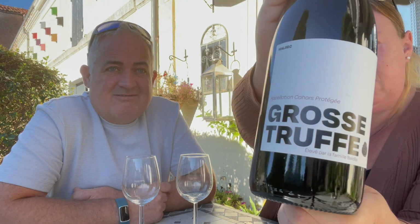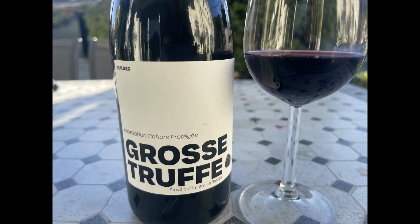Hi, and welcome to Wine of the Week. And yeah, we're back on the wine. I found this at one of the many supermarket wine sales, and it's called Gros Truff, which is Big Truffle. Truffly. Not sure how that equates to a wine, but we'll find out shortly.